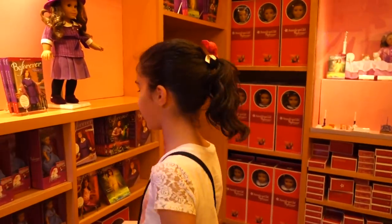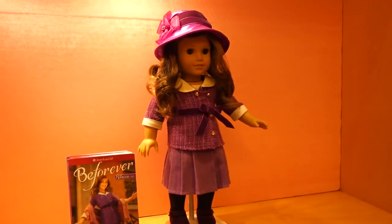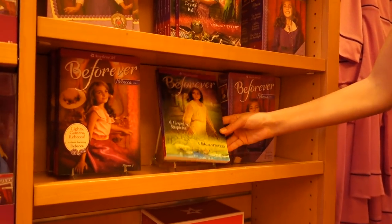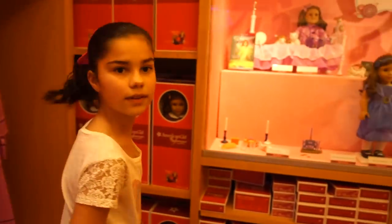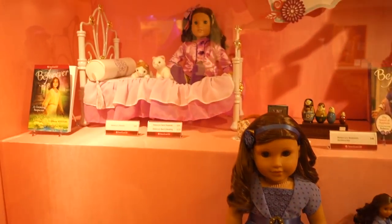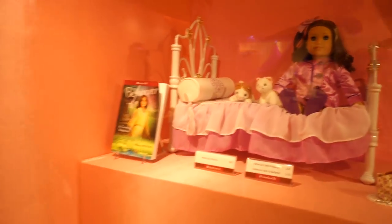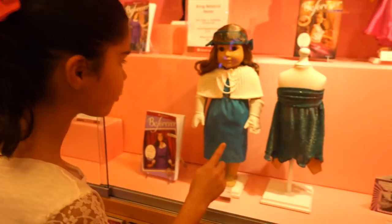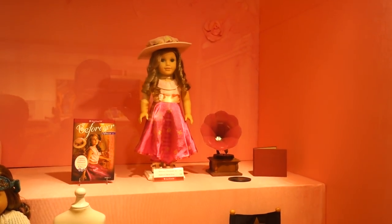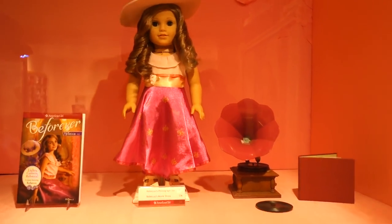And here's some of Rebecca's outfits. And her collection. Rebecca's such a pretty doll. I'm glad I have her. Here's some of her books. I like her Hanukkah dress. It's probably one of my favorite outfits. And her bed. And her costume set. I love a movie outfit. Not that busy in here.